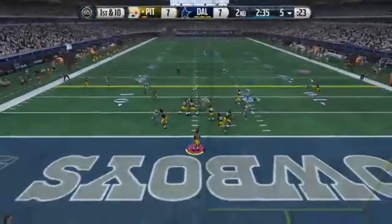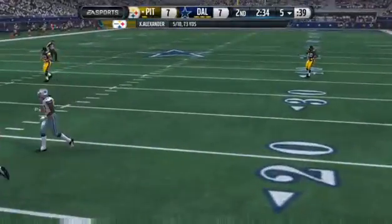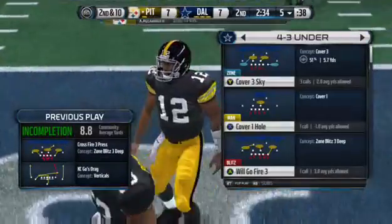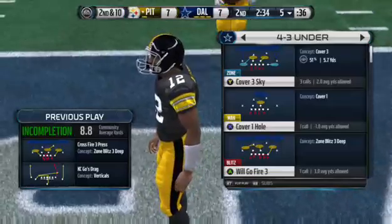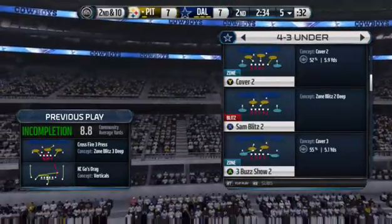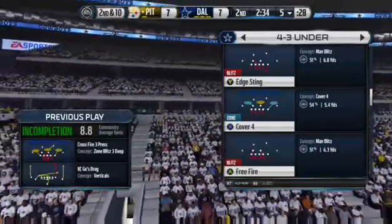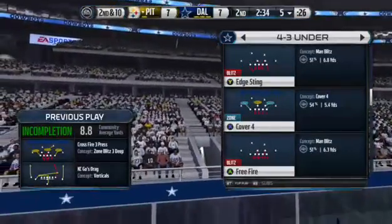Now 1st and 10. He'll throw it over the middle. Airtight coverage. Incomplete. There's a difference. When you play zone, you drop back and you watch the quarterback and you react to the football. When you're playing man-to-man, all you're worried about is where that receiver goes. You try to shadow him, look for the football, and try to make a play.